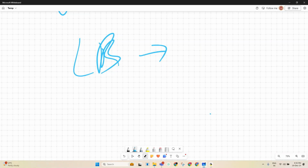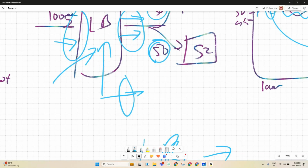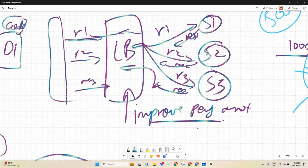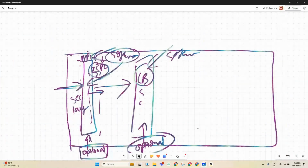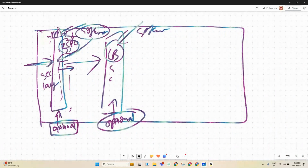Now, yes, please go ahead. Before the load balancer, will middleware be there? Sorry, you asked whether before this load balancer, CDN is there? CDN or middleware, yes. The structure will be like this. Let me show you. So we are here, right? Either middleware or maybe CDN.